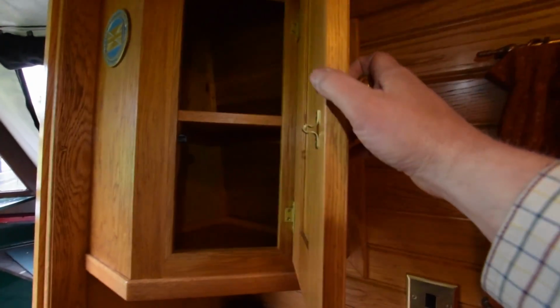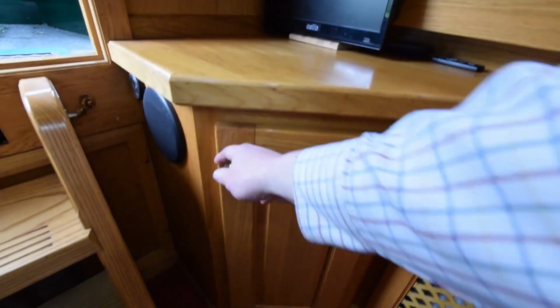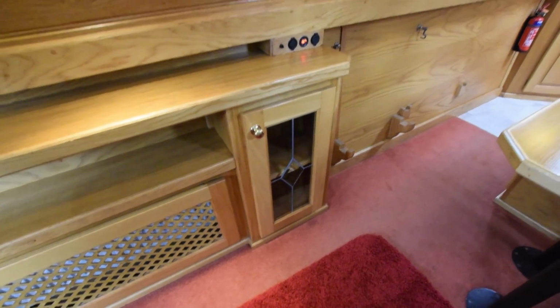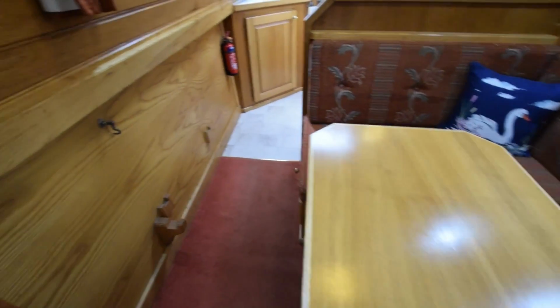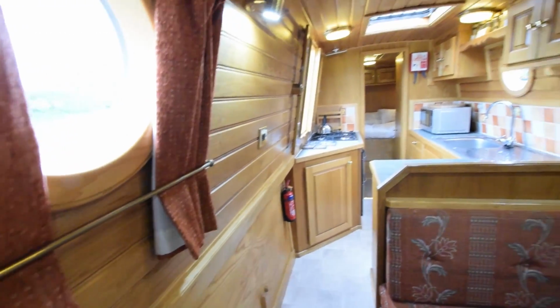All very solid wood. Look at the thickness of these cupboard doors. Beautiful oak. There's a small television there, 15-inch, and the stereo sits in the cupboard there. Panel radiator, nicely concealed behind the woodwork there. And another little cupboard. That light you can see under the gunnel's a battery monitor. So this table actually stows under the gunnel and those brackets there if you want to take it out.